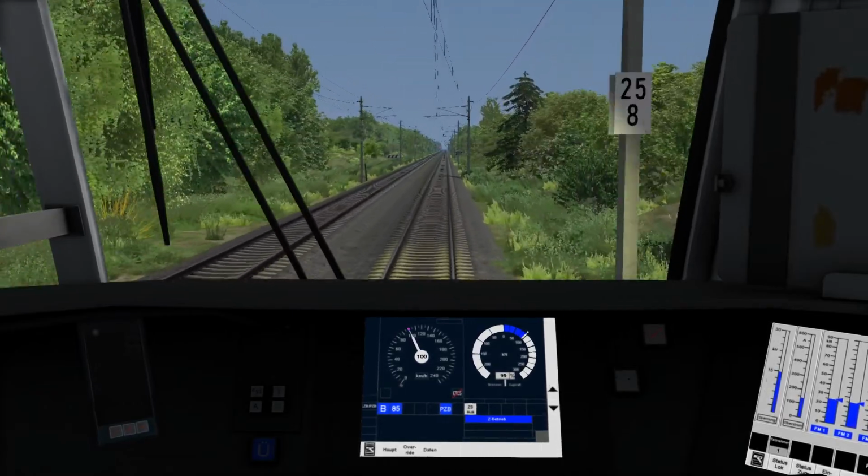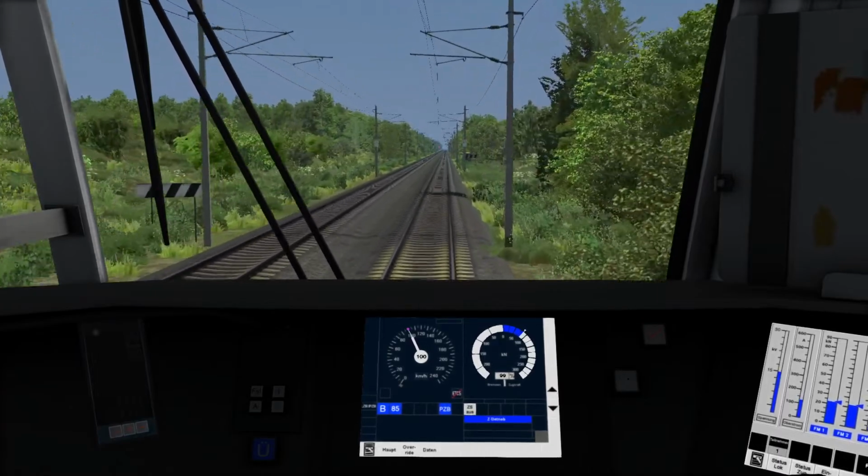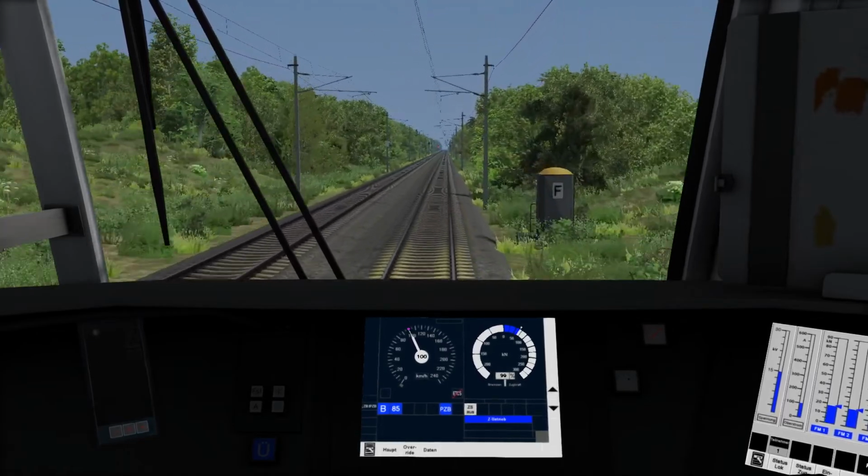But again, this is another new route that you guys haven't seen yet. I've had it sitting on a PC a while. I just sort of lost the urge to do stuff with that, I guess.